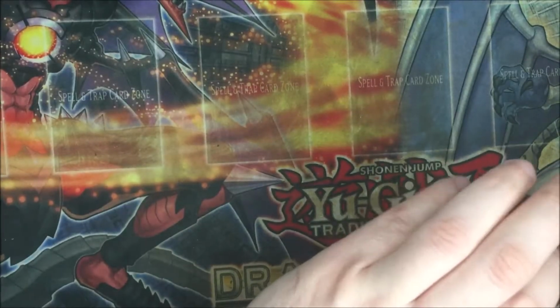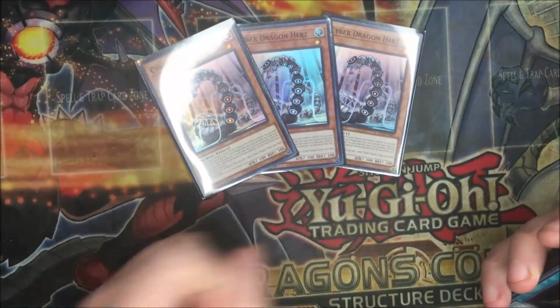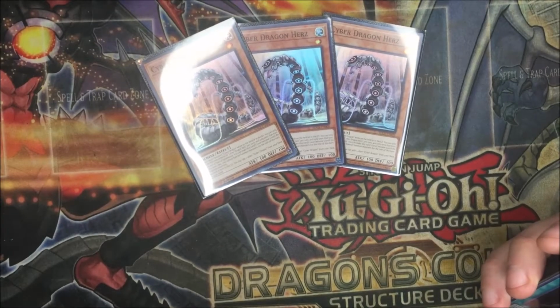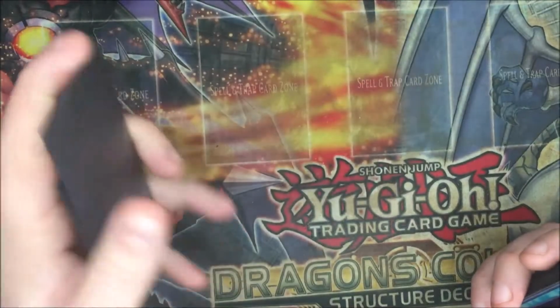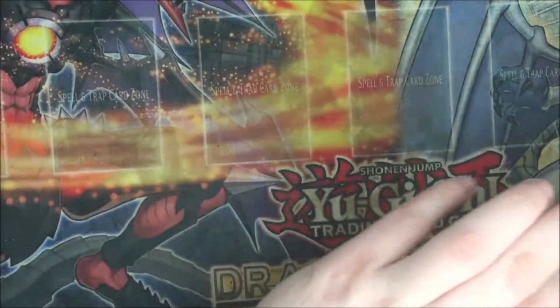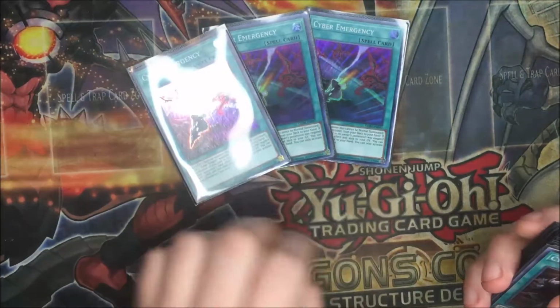Then we got triple of the Hers. This card goes to the graveyard, it gets to the OG Cyber Dragon. That's the big thing that it does. If it does get special summoned, it can become level 5, which will help with your extra deck plays, like Cyber Dragon Infinity. And then we got your Cyber Emergency.